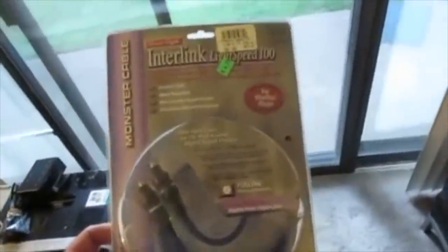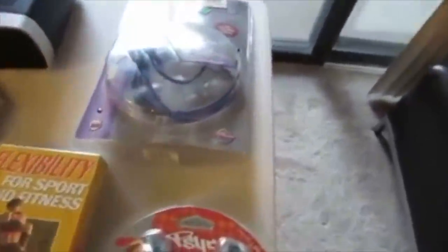Next item is this Interlink Lightspeed 100 cable cord, and this is $4.99. Again, I don't know much about this, but brand new in the box, stuff always seems to do well. I think that's going for somewhere around $20, maybe a little more, give or take.